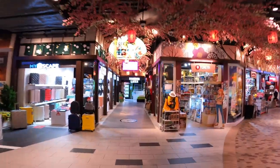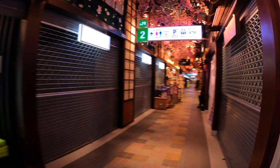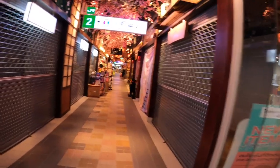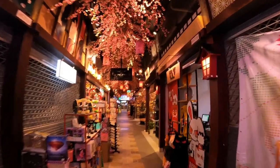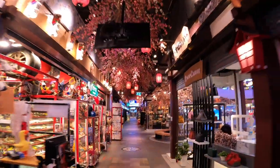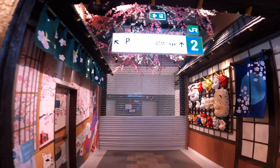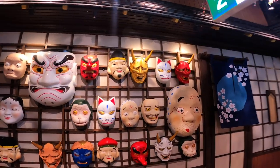I think I'm gonna have to buy some stuff from here. All right, I'll come back later, because this looks lit. Whoa! Look at this street! I found like a hidden street. Oh, this shop is closed here, but still, nonetheless, it's all Japanese related items. Oh no. Why is this closed as well? Okaeri nasai. Look at these masks, awesome.